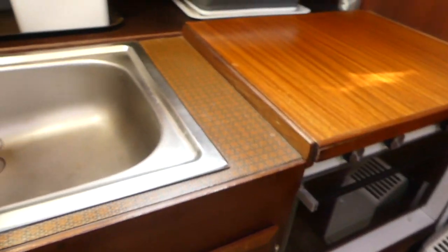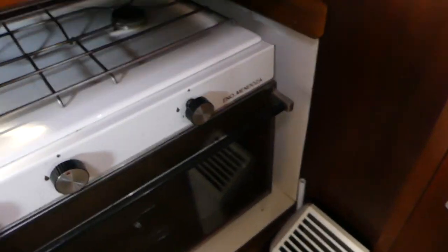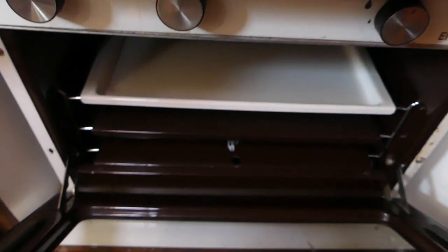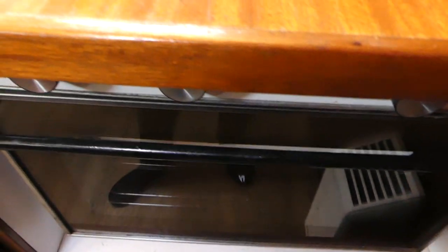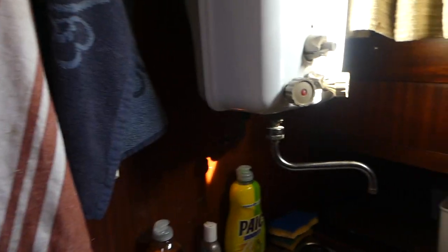Under the first hatch will be that grey tank you could see in my picture later. Worktop and a 2-burner cooker with a gas oven. One item. Instant gas heater, no tank here. All in gas on that boat.